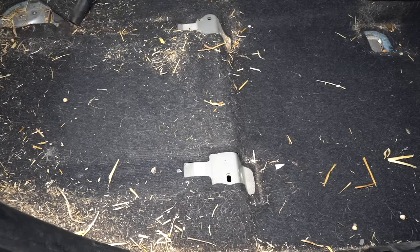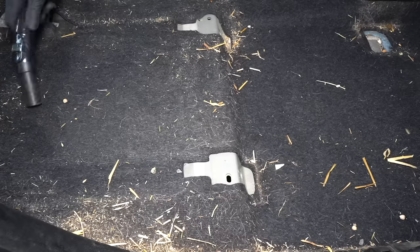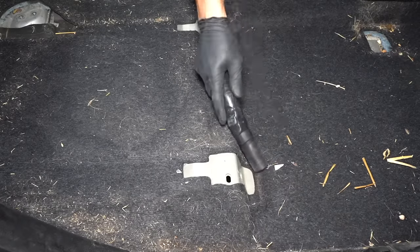Okay, well, moving to the back where all the straw is, and unfortunately for me, the carpet in this Toyota is one tiny notch better than the really cheap Velcro stuff, so getting every little piece of straw and dog hair out is definitely going to be a challenge today.